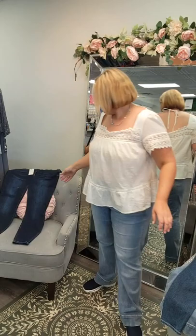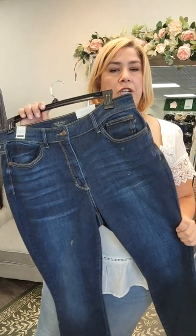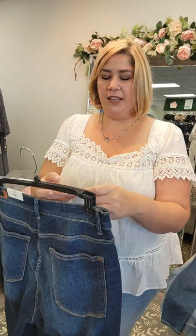And last but not least, these are the high-rise skinny with whiskering. So these are probably my darkest wash jeans that I have.